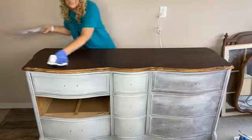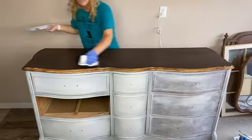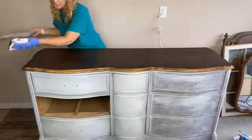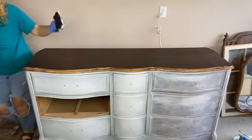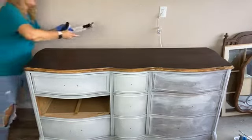I did strip this piece as well, and I also just did a little sanding with a 220 grit after I stripped it. And I do have videos on my page if you want to see how to strip a piece of furniture.